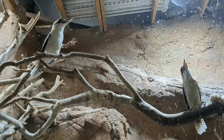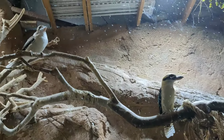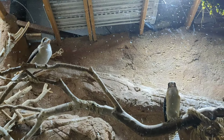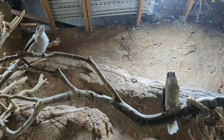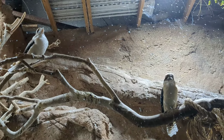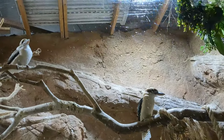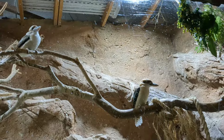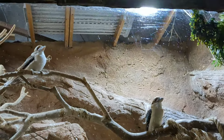So the kookaburras here are very active with their calling, or they at least were. Very loud. That was the kookaburra. These are birds that are native to Australia. They typically live in woodlands near water and things like that. And they just kooked their burra. You guys are funny looking things.